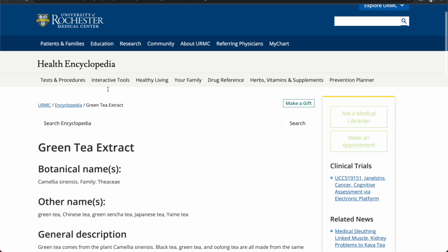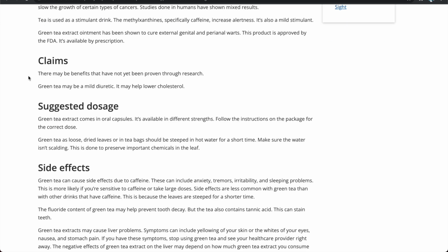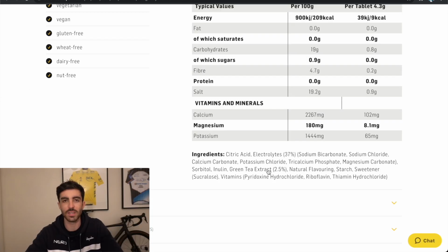Just in this encyclopedia here, looking up green tea extract, green tea may have a mild diuretic effect. So in my opinion, I would not want to have a diuretic, even if it's a small amount of green tea extract and it's a mild diuretic. It's just not something I'd probably want to play around with in an electrolyte product. So that's the first thing. I don't know why green tea extract's even in here.